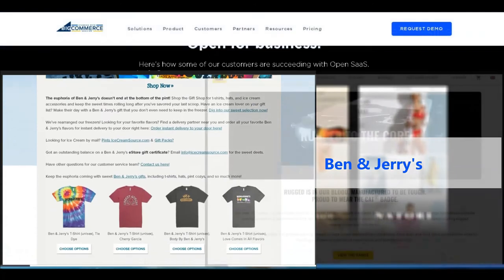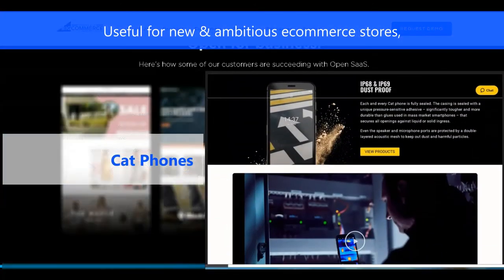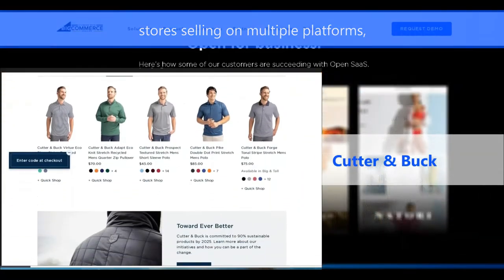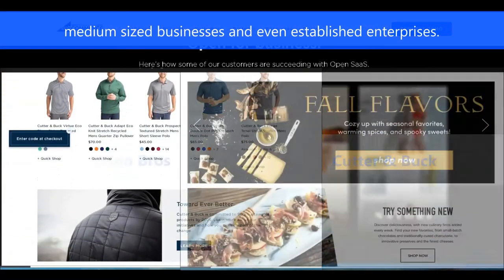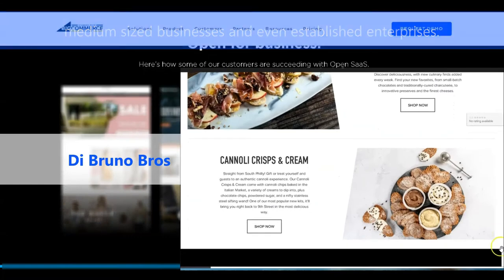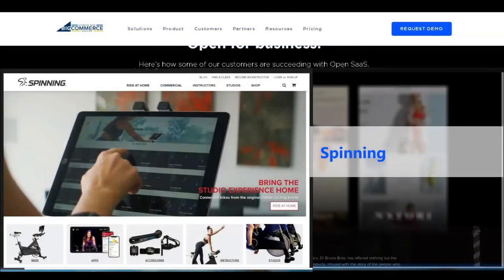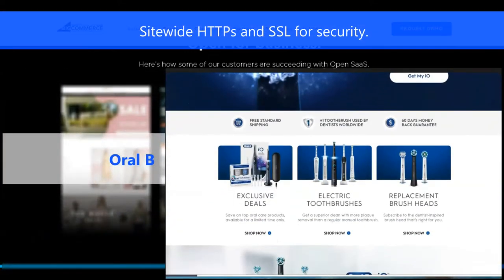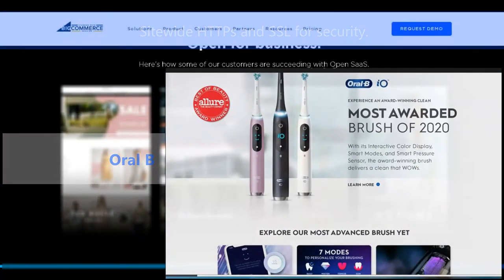BigCommerce has proven very useful for new and ambitious e-commerce stores, stores selling on multiple platforms, medium-sized businesses, and even well-established enterprises use BigCommerce. And with its 99.99% uptime, store owners will have less to worry about maintaining servers and security.